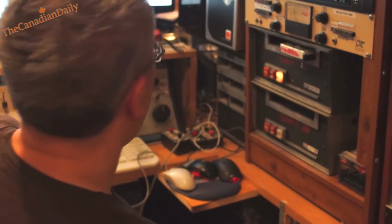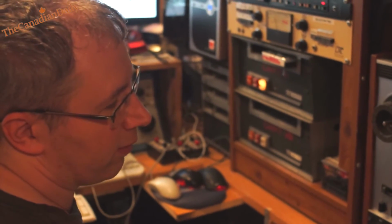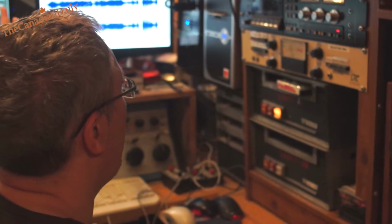Right. And that's an endless loop, so I just put it in and let it run. And then mix it in with the back of our voice tracks, and it's done. It's all ready to go.